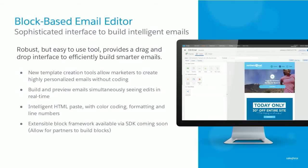The email editor itself is now a block-based editor. So one of the lines we always talk about is we want to keep the simple things easy and the complex things possible. And with this block-based editor, the marketer really can use a drag-and-drop system to drag in either a text, image, HTML, or even more complicated things like dynamic blocks and predictive blocks. And this really simplifies the way to make those complicated emails, those personalized emails, those emails that we all love to get from brands.